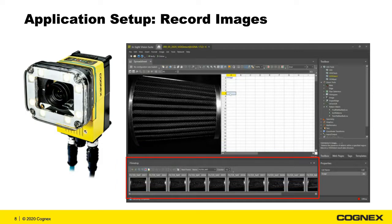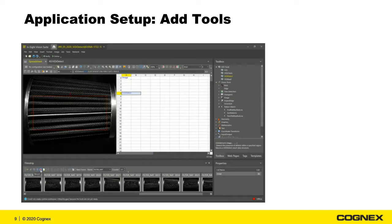You can import pre-existing images by dragging and dropping them into this film strip, or with the film strip's record functionality, you can easily collect images directly from your production environment and save them to your PC with a custom naming and numbering structure. Once you've collected the images, you will add your inspection tools to the spreadsheet.